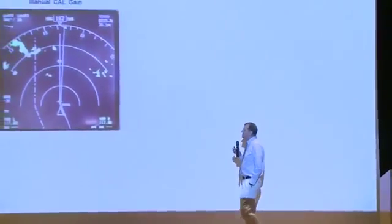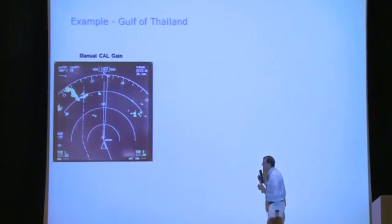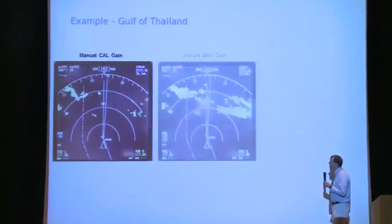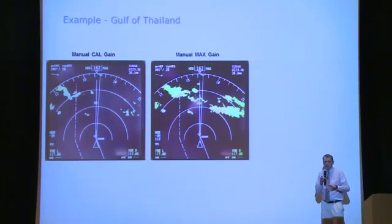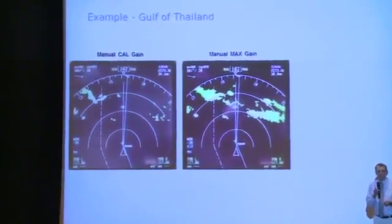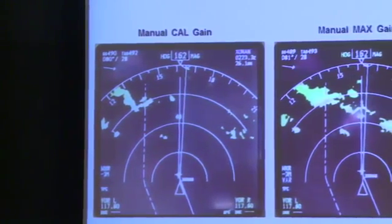So another example here, manual cal gain, and I've got a clean flight path right up the center there. So this is manual max gain. This is Gulf of Thailand. Gulf of Thailand and Bay of Bengal are two of the hardest areas in the world to properly display weather because you'll get significantly building cells that rain out at very low altitudes. So it's really difficult to properly display the actual top of the weather.